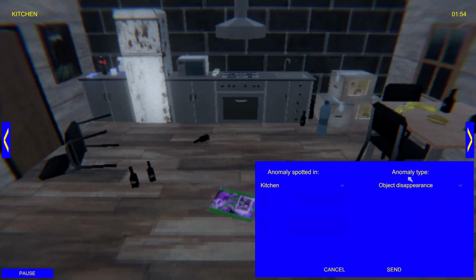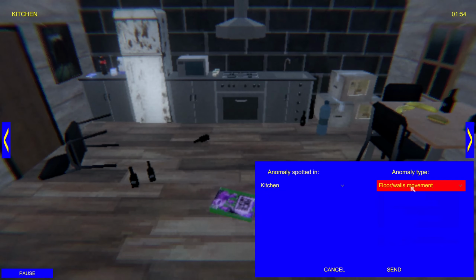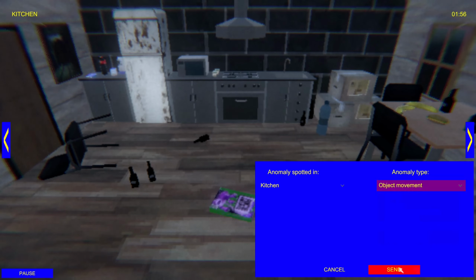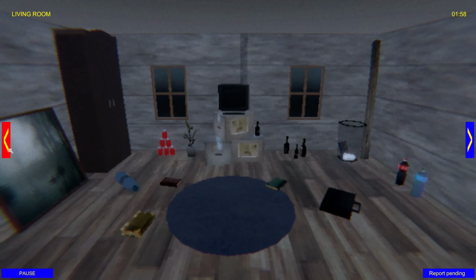Try again. Kitchen. What did I say before? Movement. Maybe it just moved from the floor, walls movement. Oh, I forgot that it's even a possibility. Oh, God. So it wasn't that. So maybe object movement. Walls? Floor movement? How would that even look like? I'm asking myself.